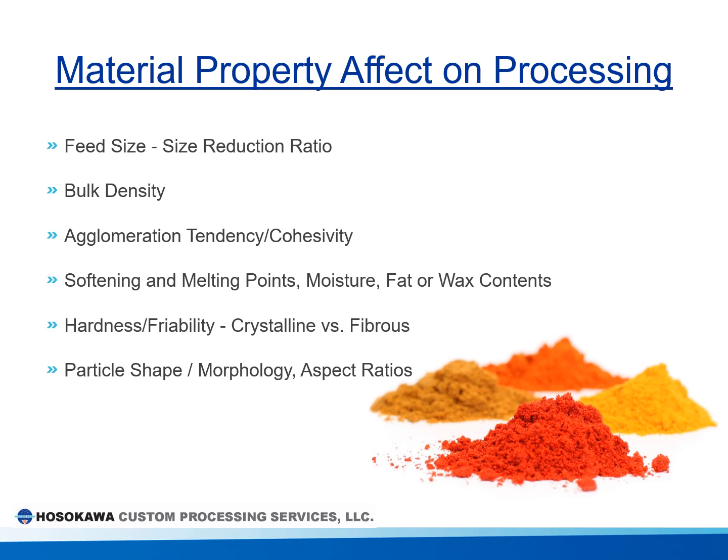Heat-sensitive products also require special handling or special system designs. Low melt point materials are sensitive to mill systems with high energy input. Heat-sensitive products may require cooling of the process air in order to efficiently process them.